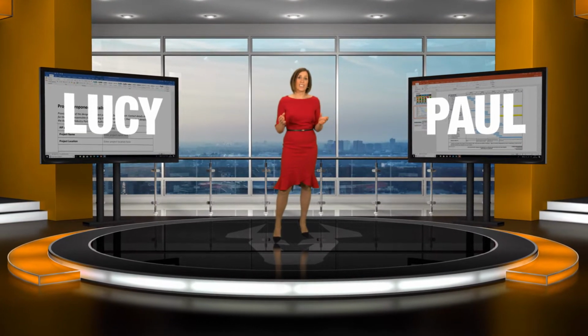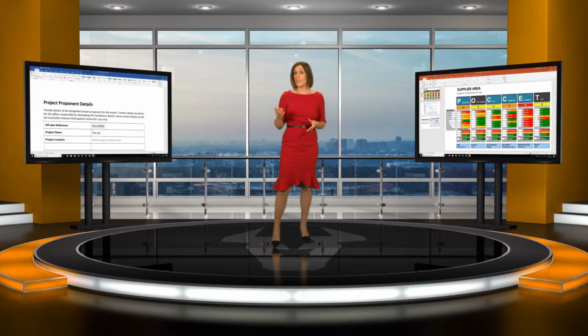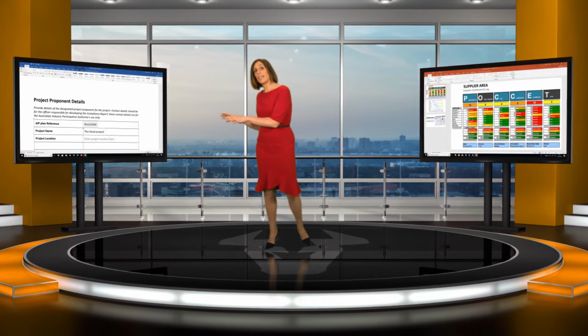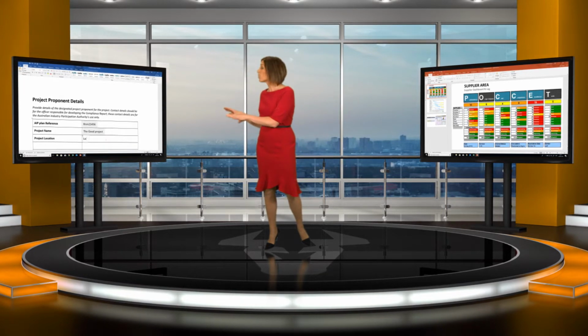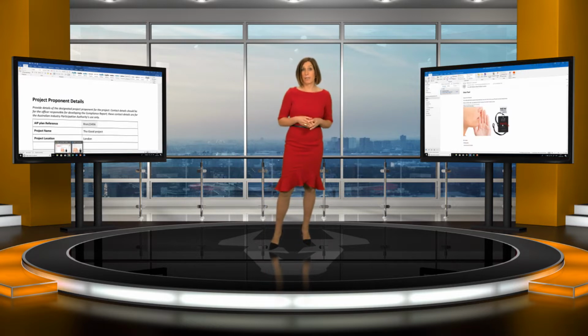This is Paul's workstation, and this is Lucy's. Both machines have the same level of first line of defense with strong firewalls, antivirus, sandbox, and patching. But Lucy's IT team have RANSOMCARE running centrally on a designated virtual server. Let's see what happens when they're both attacked.